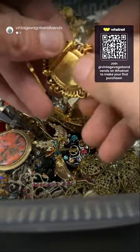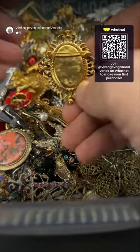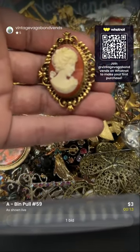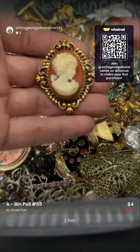I can't tell you what it smells like. Hang that spider on your Christmas tree. Sheesh. So again, Avon scent locket cameo. $3 start, 15 seconds, sudden death. Smell good? I don't know. It smells musty, like they all do.